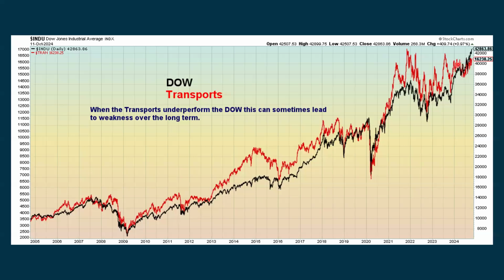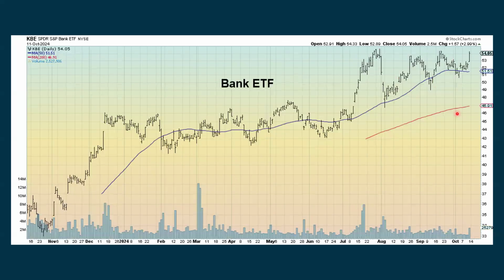And then the transports, which continue to be disappointing, they've been pretty much chopping sideways for all of 2024. They had a pretty good day on Friday, but they're just getting near the top end of the range that they've been in. That's the red area where the Dow is now setting a new all-time high. So that is a Dow theory non-confirmation, but we've seen that many times in 2024.